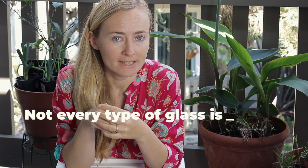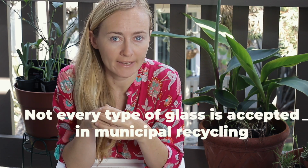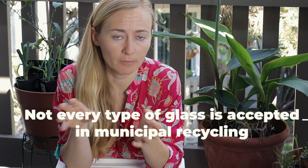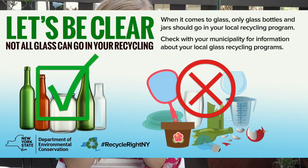So besides paper and plastic, you can also recycle glass, but these things are tricky. Basically, you have to check with your particular recycling program. Sometimes they would accept, let's say, glass jars from food packaging, but they will not accept any other type of glass.